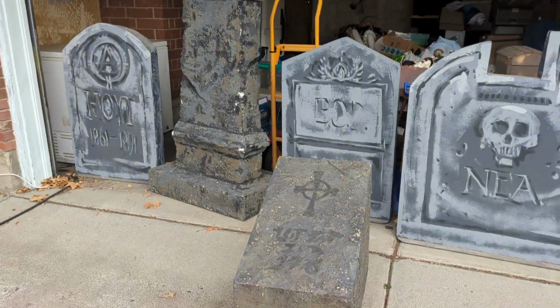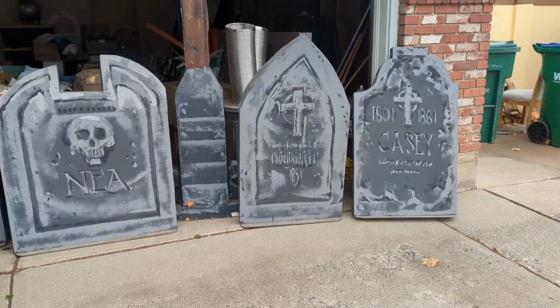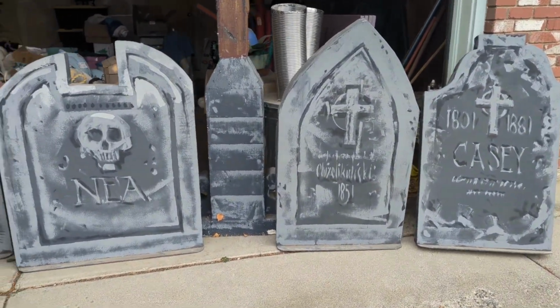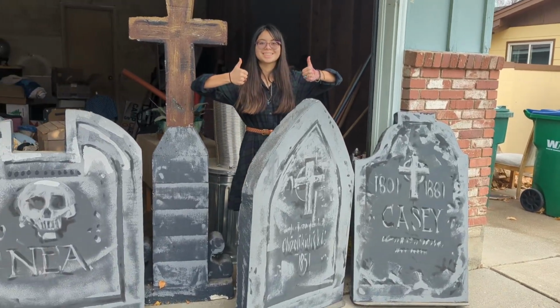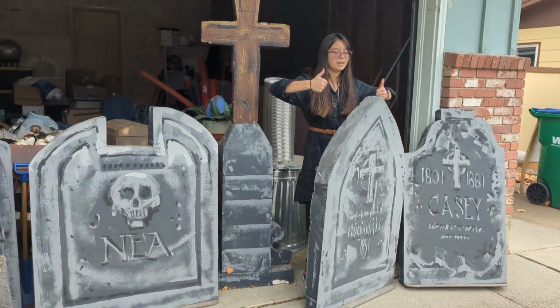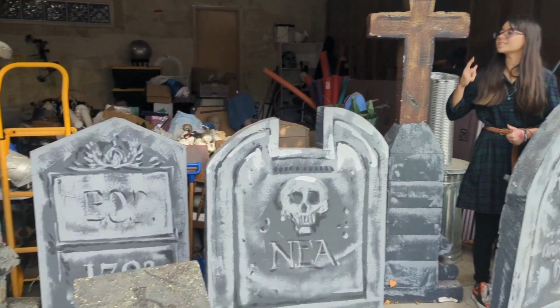Alrighty, I told you there was more coming. Holy cow. Look at these ginormous tombstones. Our amazing Vanna White is demonstrating how large these tombstones are. They are massive. I'm 5'2" or 3", by the way. Yep. This thing's taller than me.